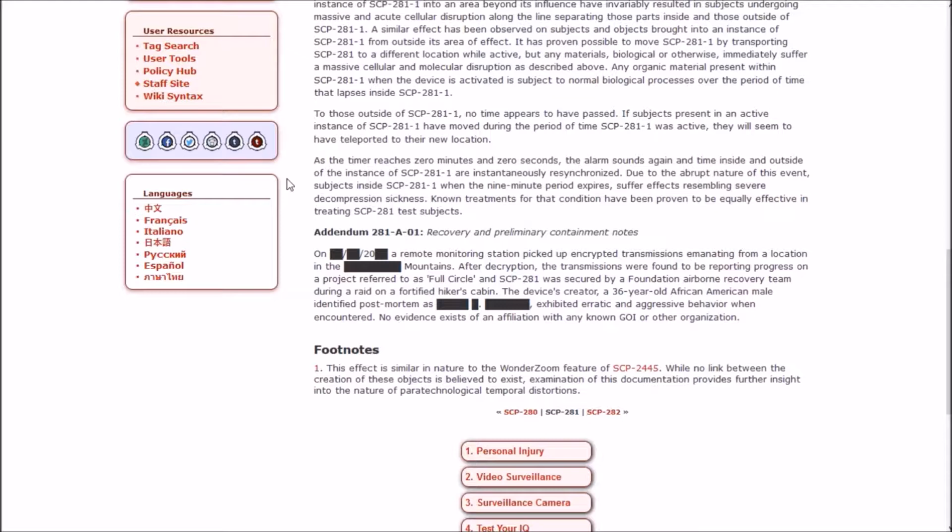Addendum: Recovery and Preliminary Containment Notes. On blankety blank 2000 something, a remote monitoring system picked up encrypted transmissions emanating from a location in the Blank Mountains. After decryption, the transmissions were found to be reporting progress on a project referred to as Full Circle, and 281 was secured by Foundation Airborne Recovery Team during a raid on a fortified hiker's cabin. The device's creator, a 36-year-old African-American male identified post-mortem as blank blank blank, exhibited erratic and aggressive behavior when encountered. No evidence exists of an affiliation with any known GOI or other organization.